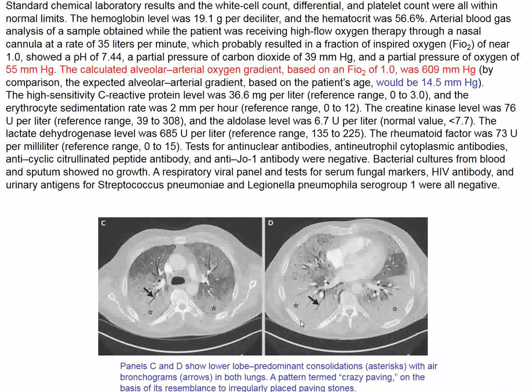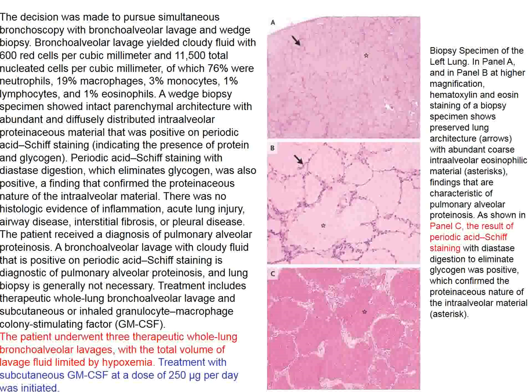And eventually, alveolar lavage is done, which in this case generally is helpful, but in this patient, the diagnosis eventually was made by lung biopsy. And what we see here in these histological sections is that the alveoli are filled with all this red stuff here, and it's strongly PAS positive as shown here. Now, what I learned from this little article is that this protein is surfactant. And these patients produce surfactant, but they don't catabolize surfactant, so that basically these alveoli fill up with superfluous surfactant.